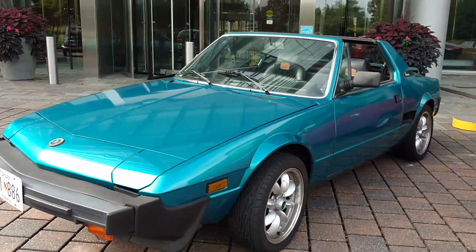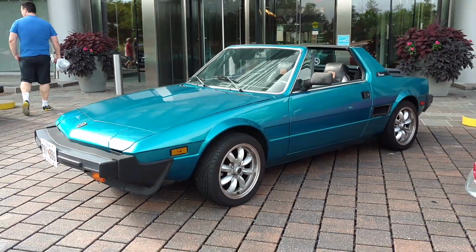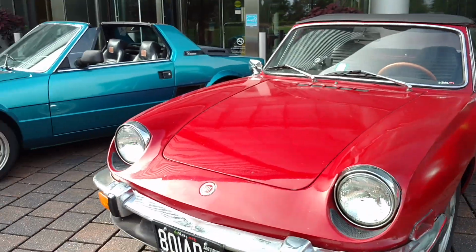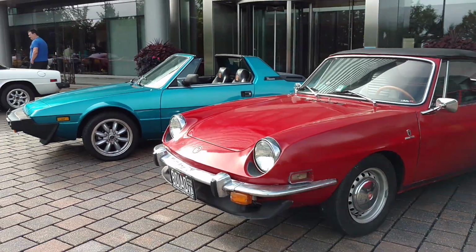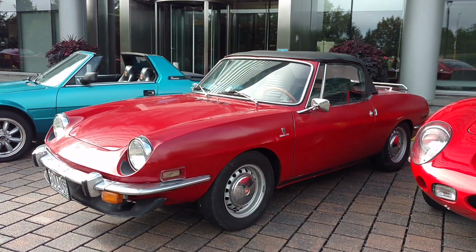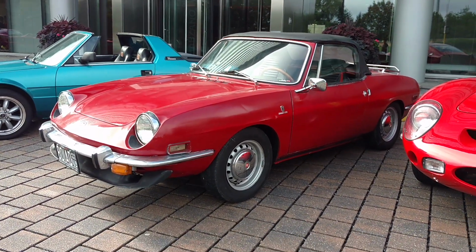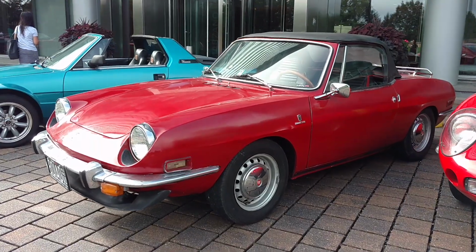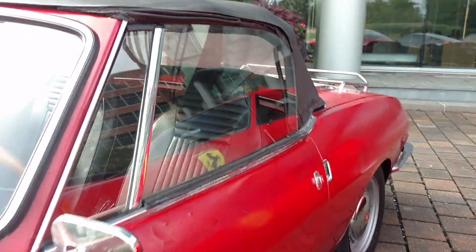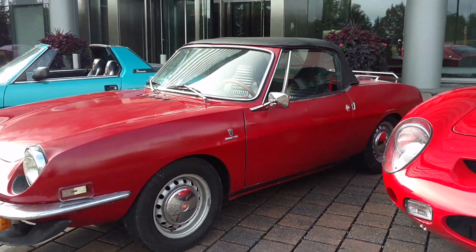That means it's later. They were the Fiat X19, and then later on, Bertone took over the production. So that's probably a mid-80s, 84 or so. Fiat 850 Spider, and this is a mid-engine Fiat Spider, which is really cool. Convertible as well. Nice looking wheels, similar to the wheels on my Lotus Europa, actually, if you look at them.